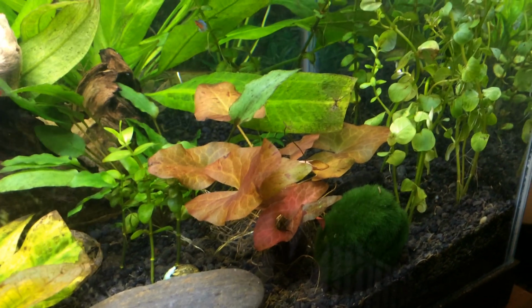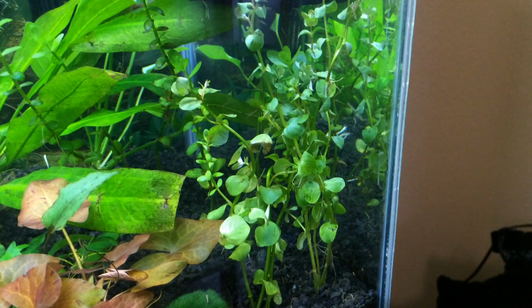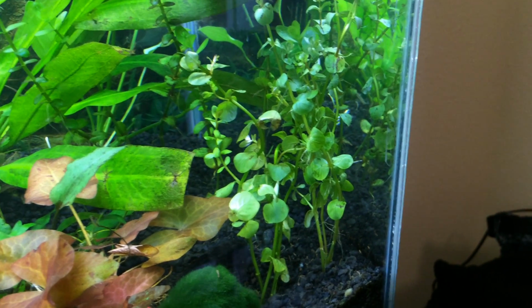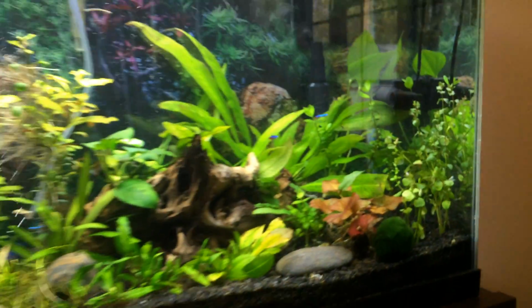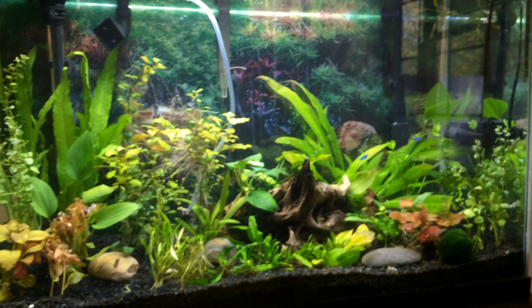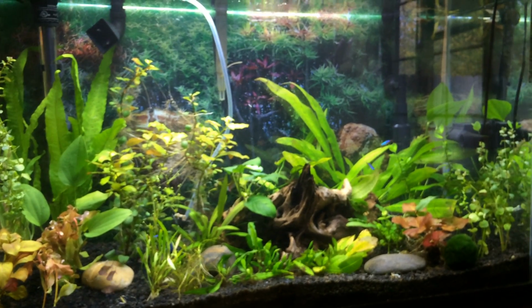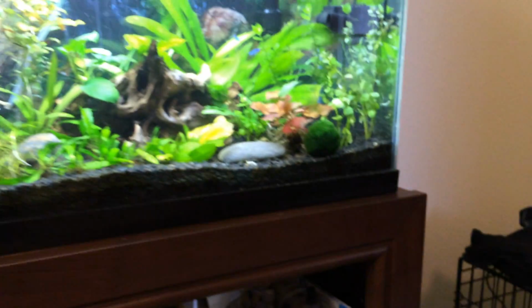So I'm going to have to figure out where I want to put that before it starts taking up too much room. And then of course there's more of that Rotala indica, something like that. So anyway, yeah, it's just out of control. It looks pretty cool. It looks natural, and I just wanted to keep it simple and just have a natural looking tank.